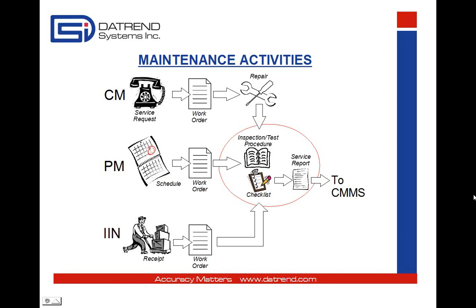Okay, so this is a schematic that shows the workflow of maintenance activity. If CM involves a major repair, the device must then be tested for performance and safety. That's a regulatory requirement. The IIN process requires testing of performance and of the safety before the initial use, and that's also a regulatory requirement.